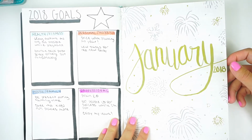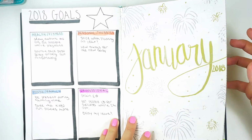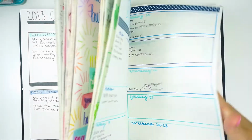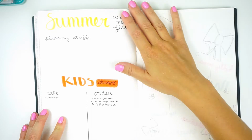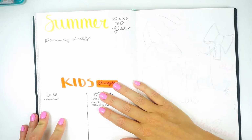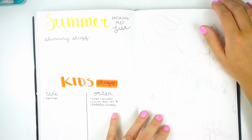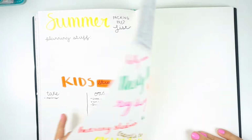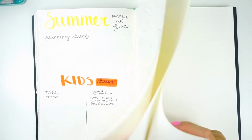And what I've been using this for now is just as I have new large collections, things that I don't need to see every day, that's what's going in here. So I started making this summer. We're going on an extended vacation, as you probably know if you watch this channel. So I have a summer prep list going on in here. And then the other thing that I had added in here, I was trying to do some Llama's Love lettering as well.